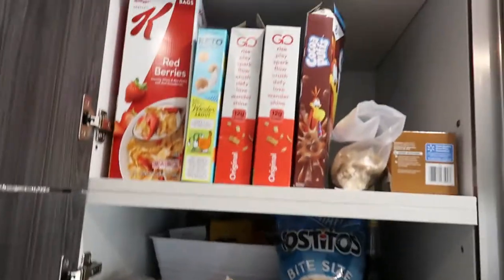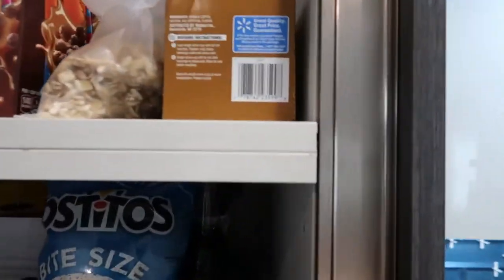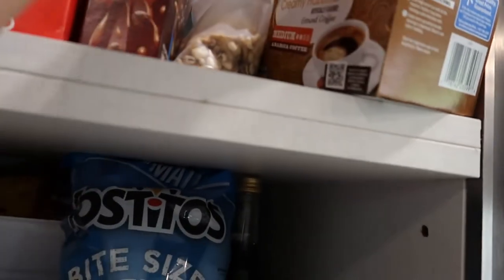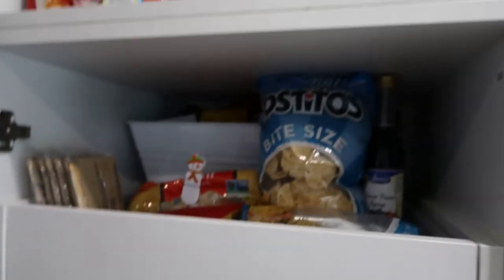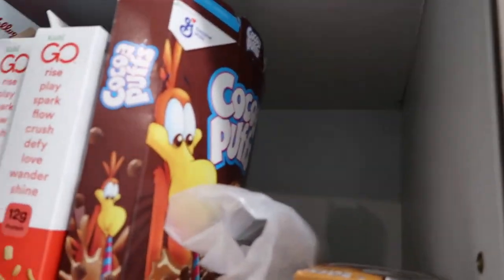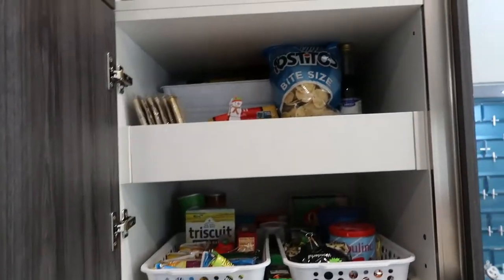And then up here, all I really put are the cereals and then this thing of K-cups, the hazelnut ones, because they wouldn't fit in the coffee thing back there. So there's nothing actually behind the cereals either. It's just that up there, and I didn't put anything on the top shelf either because practicality, who's gonna reach up there? Not me. I'm not getting a ladder.